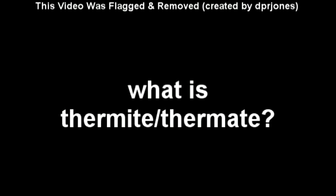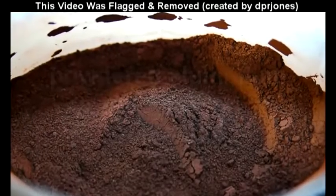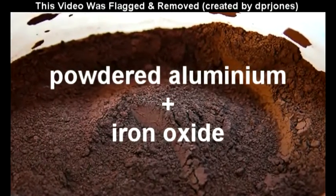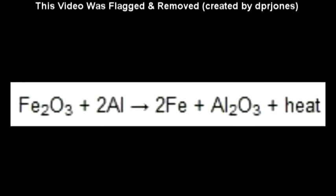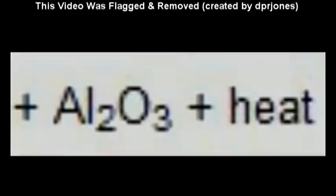In order to understand the significance of what this paper is saying, I'll give a brief summary of thermite and thermate. Thermite is a mixture of powdered aluminium and some form of metal oxide, usually iron oxide, although it can be made with other metallic oxides, including, for example, copper. When these two materials react, the result is a formation of iron and aluminium oxide and a great deal of heat. In short, it is a highly exothermic reaction.